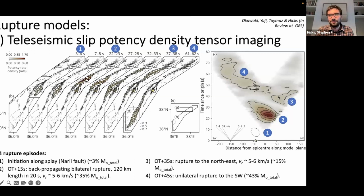And so from these move outs of the slip, we can make estimates of the rupture velocity, so how fast the rupture propagated. There is some evidence here of very fast slips. So this is a distance time plot, so you work out an approximate rupture velocity, and there's evidence for quite fast rupture in certain places during the earthquake.